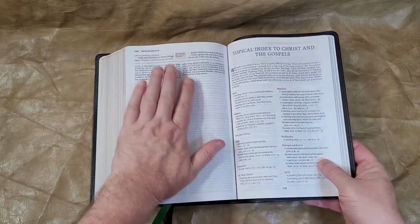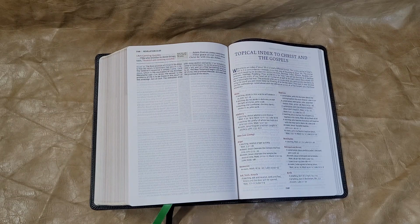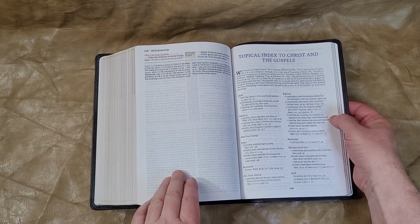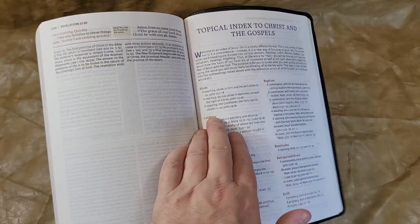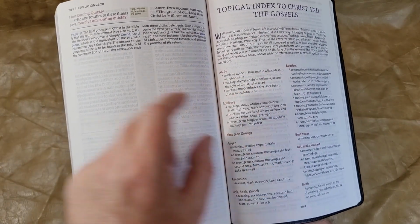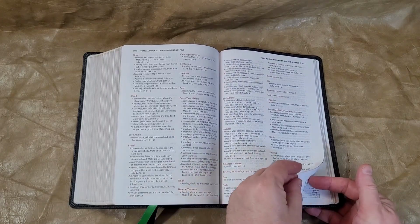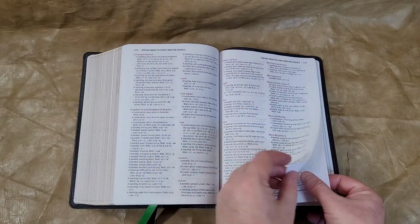And then after the Bible, we have a topical index to Christ and the Gospels. This provides an index of Christ's life. So it's a little bit different than a table or Harmony of Gospels or something like that. It just gives you the topics. And then within the topics, you have several different points. It gives you the point, some information about it, and then scriptures. So that's really good for study. It's not large, but it's got some good information in it.